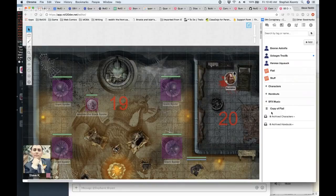Use cases I've heard for this that are really compelling are making a template for something that you need for a handout, and then just having that master template and making copies of it for the individual, maybe magic items that you want to add to your game, or maybe specific NPCs that just need to be handouts and they don't need a character sheet attached to them. So being able to churn out and copy those types of things is going to be very useful.